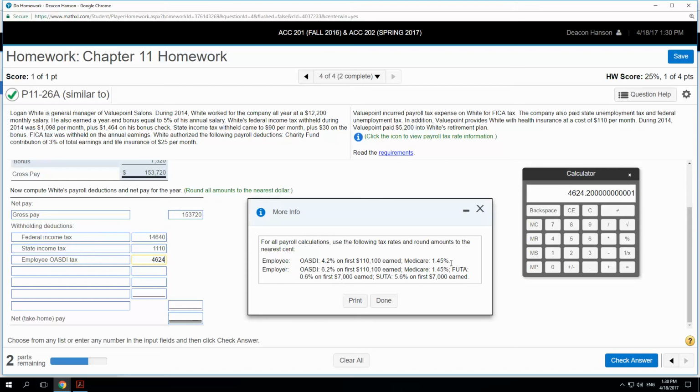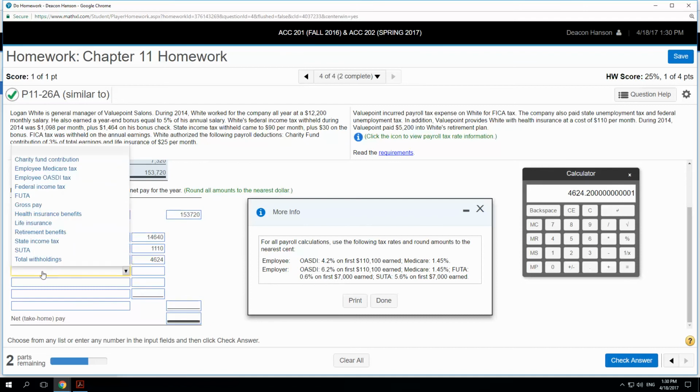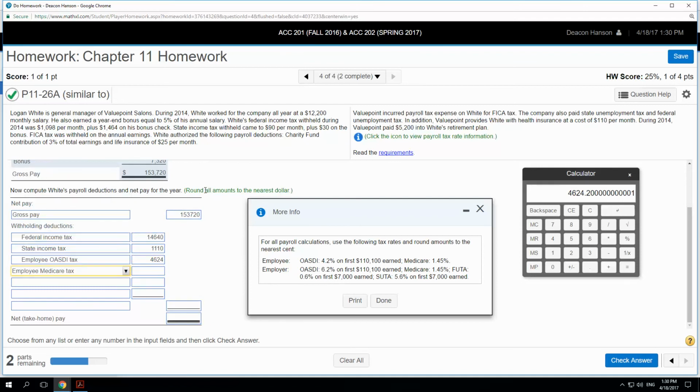Now the Medicare portion, you pay Medicare tax on your whole gross pay, on everything. So Medicare will be 1.45%, so 0.0145 times all of his earnings, 153,720. Okay, so that rounds to 2,229. So we took care of the FICA stuff for the employee.